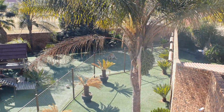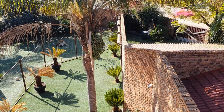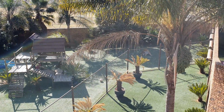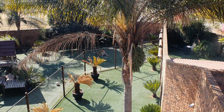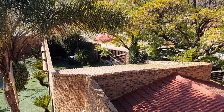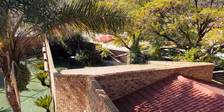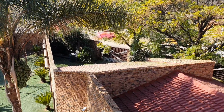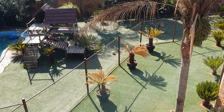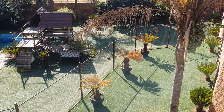But with the synthetic lawn, it is so easy. I just roll it up, they dig, they do their thing, and then we just compact it again, make it level, and roll it open again. So it makes it a little easier for myself, but it's very few people that actually have this synthetic lawn. To be honest, I don't know many people that have got it.